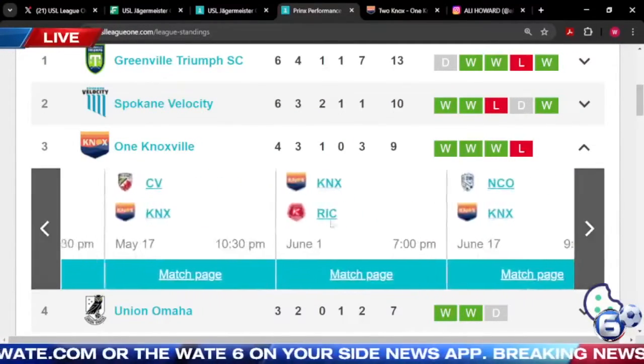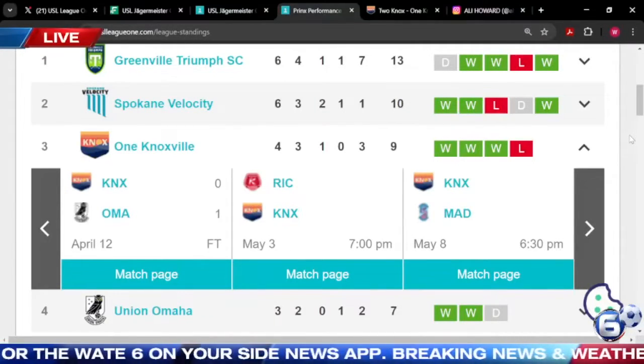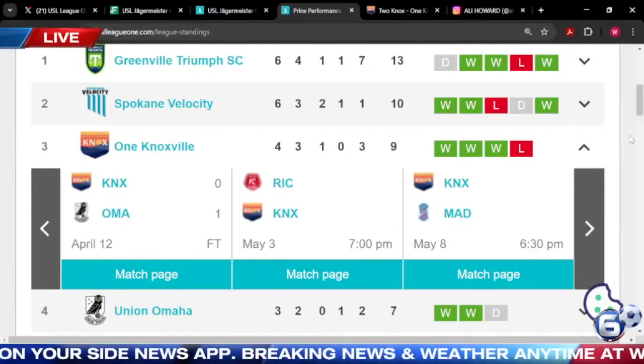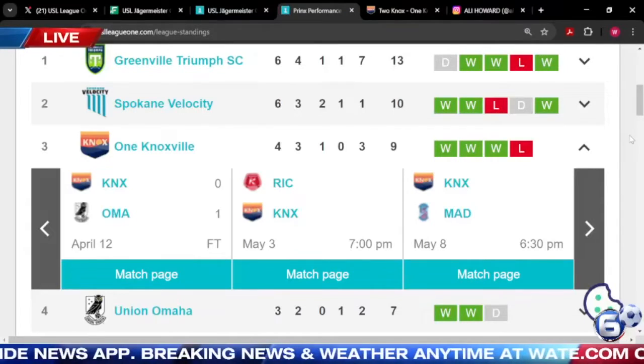So it'll be a Friday game, not a weekend game, but a Friday game on the road at Richmond. That's right. Busy month for One Knoxville, and we're getting started early with that Friday game against Richmond. Then they're going to be back at it at home at Regal Stadium on Wednesday of next week against Forward Madison.